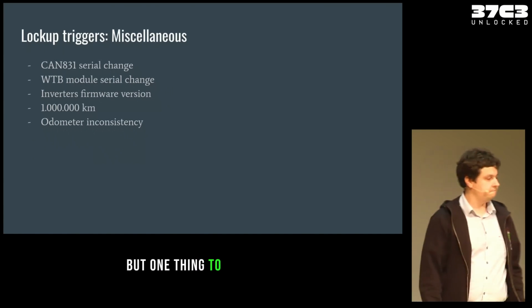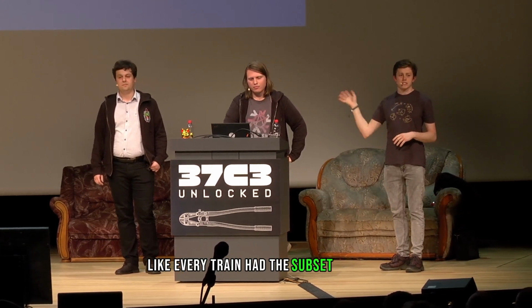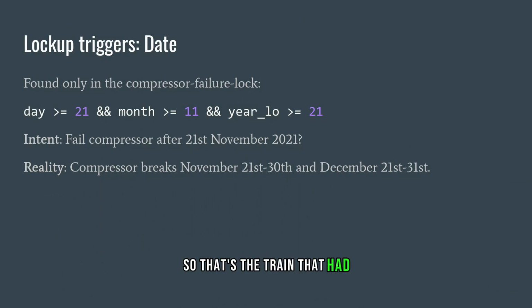Yeah, but one thing to remember here is that, as we said before, there were many different versions of the software. So it's not like every train had all of this. Every train had a subset of those checks, and except for the first one, the latter ones are way less common. So we also had a very nice date check in one of the trains. That's the train that had these secondary compressor problems.